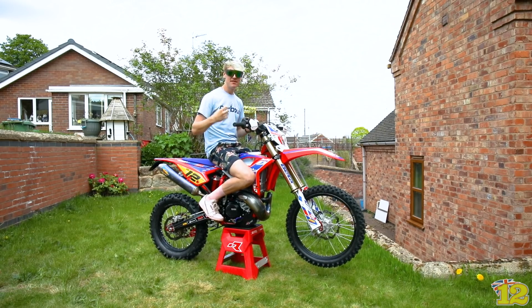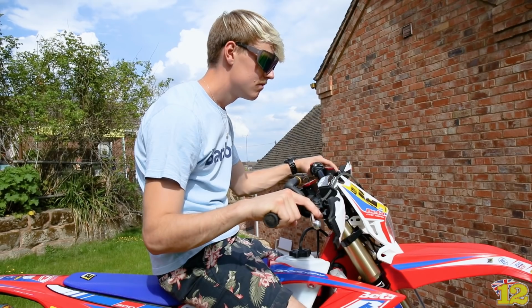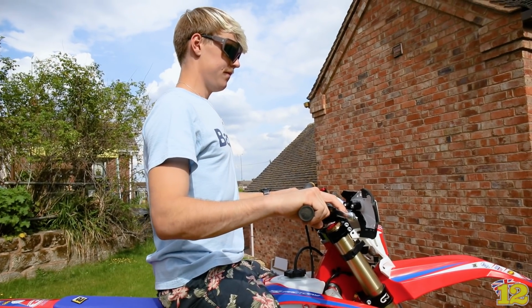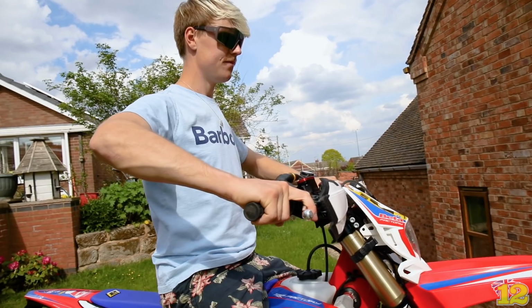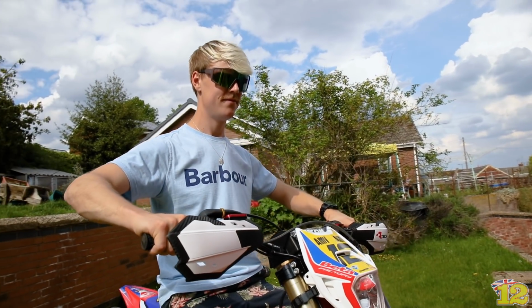If you're ever in a gym lifting weight or doing a bench press, you're never doing a bench press with your elbows tucked into your body. You're always in a strong position, pushing the bar against you, and that's what you need to do. You're trying to ride a bike that weighs over 100 kilos. You need to be in a strong position to be able to control it, and that all comes from having your elbows up, your chest pointed out, and your back nice and straight.